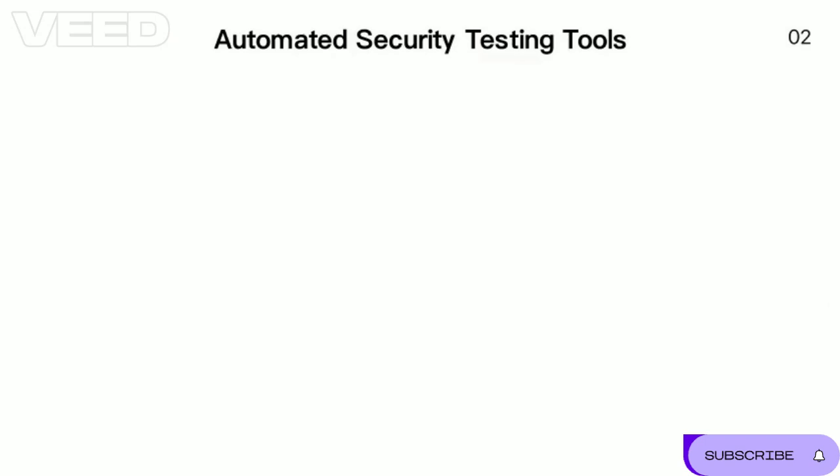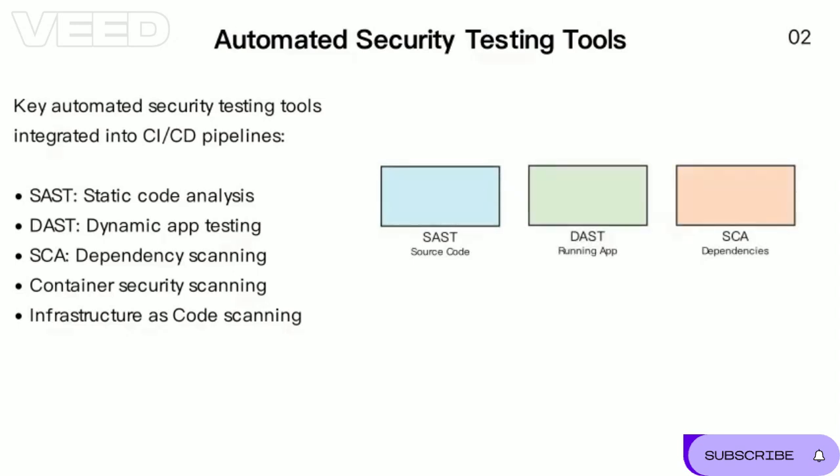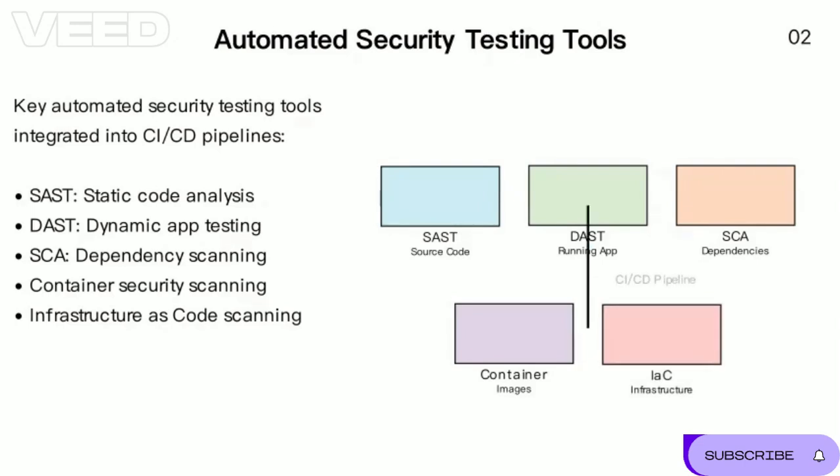Automated security testing is the backbone of DevSecOps. SAST tools analyze source code for vulnerabilities during development. DAST tools test running applications for security flaws. SCA tools scan dependencies for known vulnerabilities. Container security scanning checks images for threats, while infrastructure as code scanning validates configuration security before deployment.